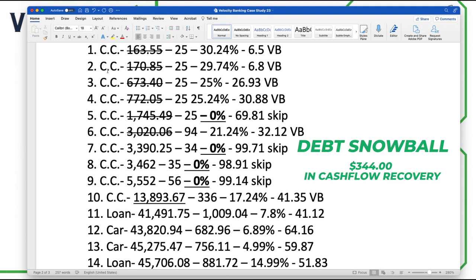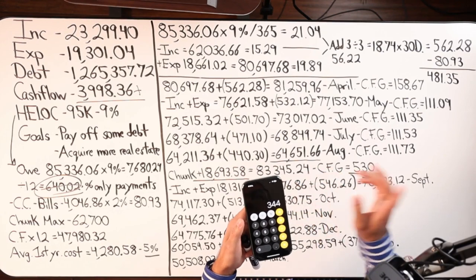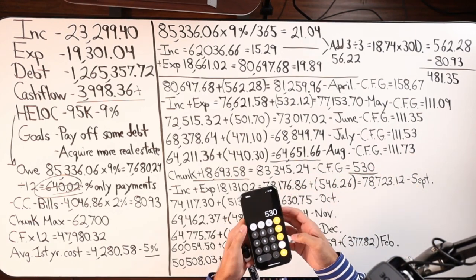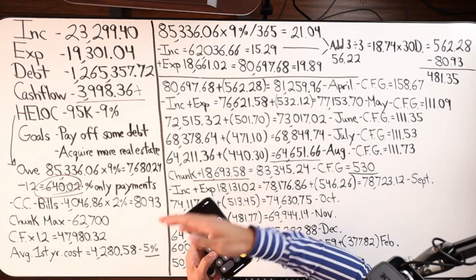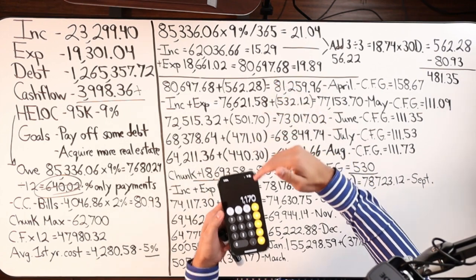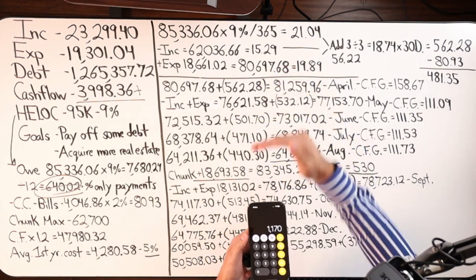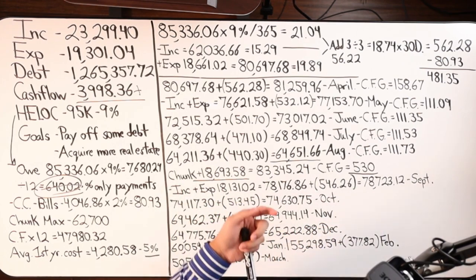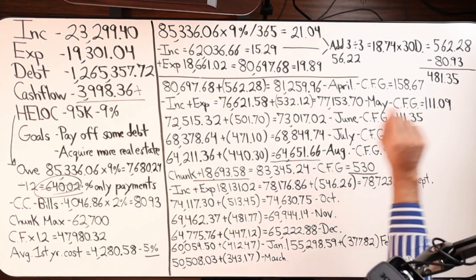That's it. Whereas on velocity banking, right? 344 with that snowball. Velocity banking, just counting this alone, we're at 530, right? Add the 640. We're at $1,170 staying in the HELOC. So we're that much more ahead in cash flow and interest savings. Again, we're getting that $80 every single month. So, I mean, we're just making a lot of progress here, okay?